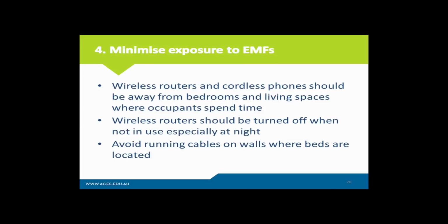If they insist on having a wireless router and cordless phone, make sure they're away from bedrooms or where people spend time. They should always be turned off when they're not in use, especially the router, because it's designed to beam across the entire house. Make sure you power it down. I've got lots of tips in my book, and of course the electrobiology subject.